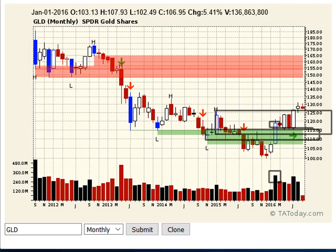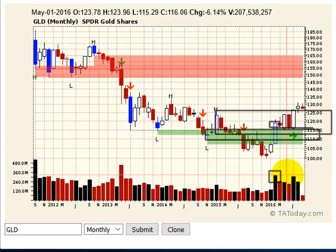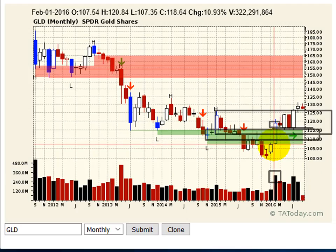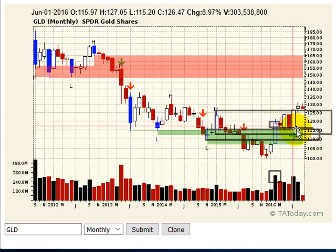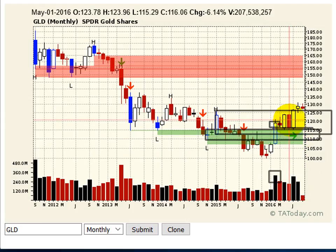How deep could it go? It could come all the way back to the low of this bar. Would I like to see that? No, I really don't want to see it trading at 112 again. Do I think that's going to happen? Probably not. I think about 121, the top of this bar, 120.84, is probably as deep as this thing should get. Worst case, I would say maybe 115, but I think that's an outside shot.